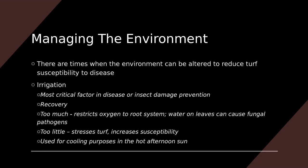And it makes sense, right? If you have a drought-stricken turf stand and you start to irrigate it, or if you know that you have hot weather, you can cool it down, right? These are all things that irrigation does.